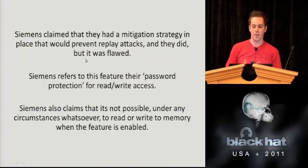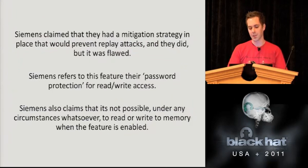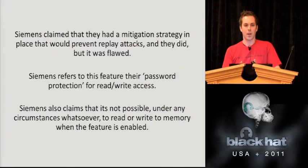Siemens claimed that they had a mitigation strategy in place that would prevent replay attacks, and they did when I first spoke with them, when I disclosed this, but that was flawed, as I found. I equate it to this: if I capture traffic of you logging into your bank account, I shouldn't be able to replay that and get access to your bank account. That doesn't make any sense. So there needs to be better access controls in place.